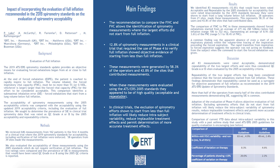A common finding was the apparent absence of even the start of an inspiratory plateau on the initial inhalation, which suggests that many of these errors represent a coaching error, with a possible instruction to the patient to blast out prior to observing full inflation.